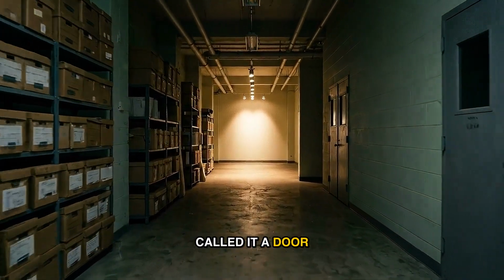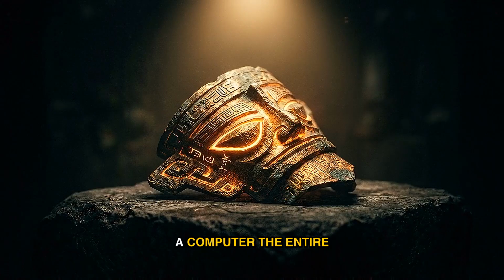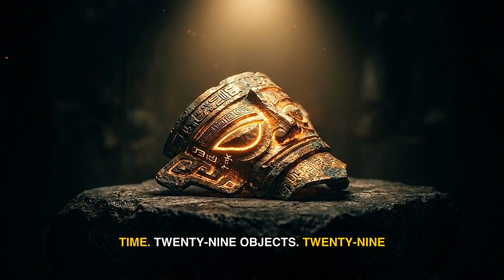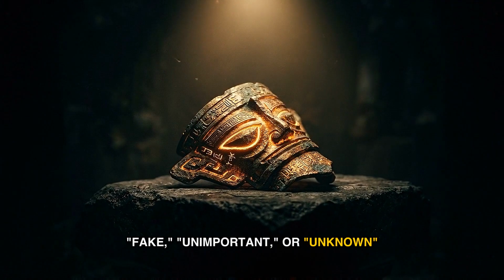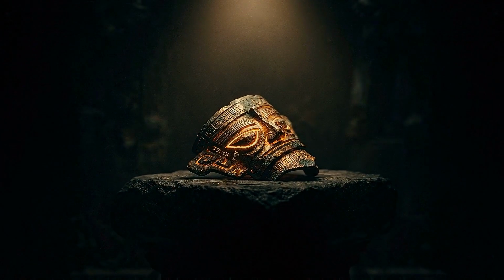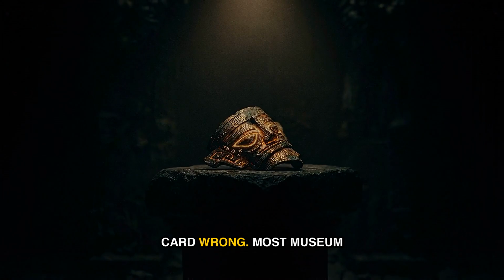The label called it a door lock for 90 years. The rust was hiding a computer the entire time. 29 objects. 29 times an expert wrote fake, unimportant, or unknown on a card and filed it away, and 29 times a scan, a test, or a stubborn researcher proved the card wrong.